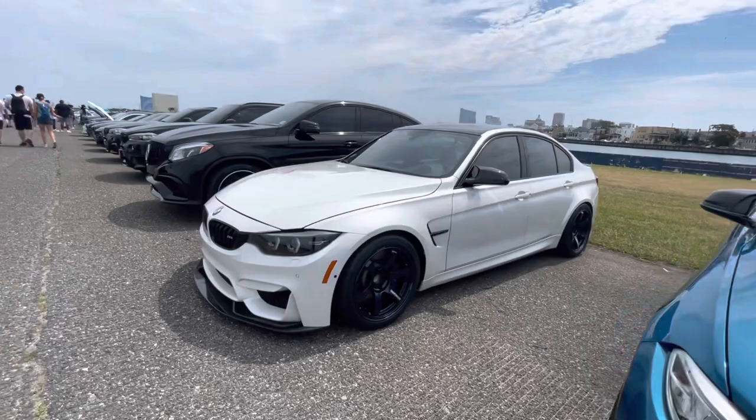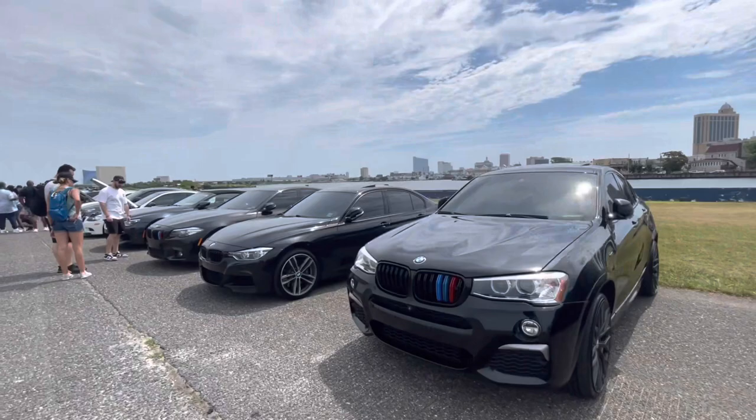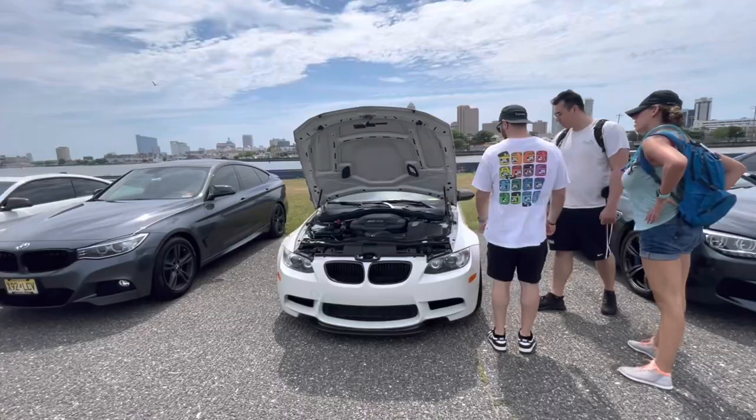I think this guy got lost. X5 M. X4 M40i. M340. Black. Another 5 Series. Looks like this one's got some flake in the paint. Nice M6 convertible and E92 M3 Alpine White. Look at that. It's really nice.